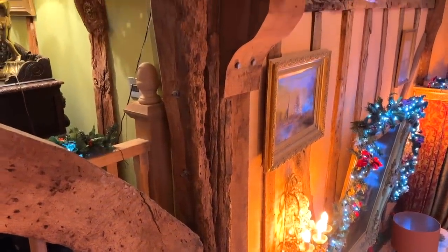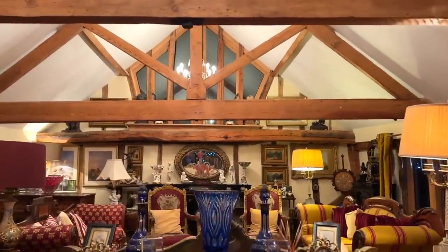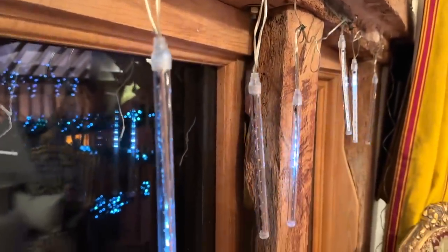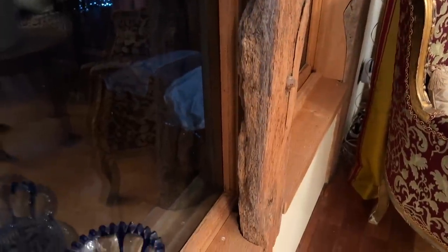Underpinning, supporting. One of the examples is this window, for example. This beautiful window. He kept the original beam in situ and then recreated the frame, the double glazed frame, all on the outside. So the openings are hidden by the beams. It is ingenious. And he's created a home that's so comfortable and warm and yet retains all of the charm that it's had for several hundred years.